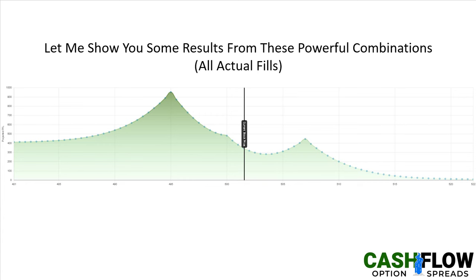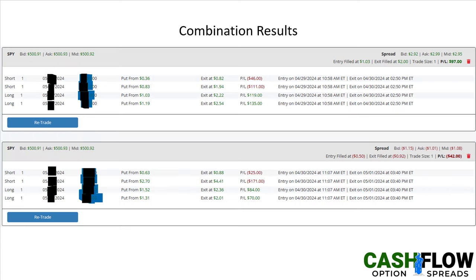So what I want to do is show you some results from these powerful combinations, because the proof is in the pudding, right? And these are all actual fills. Everything that I show you today is actual fills, not hypothetical. I don't do hypothetical. I trade this, and I trade this a lot, as you're going to see. All right, so here is a double order combination trade.